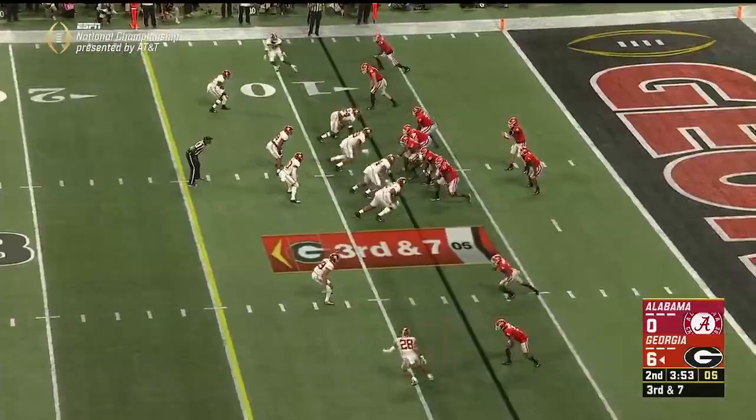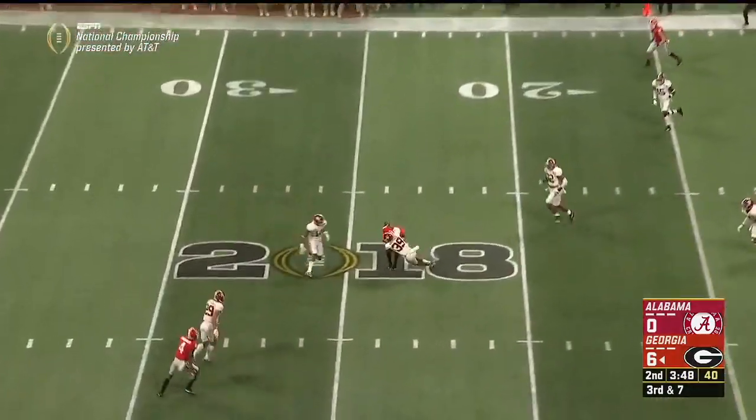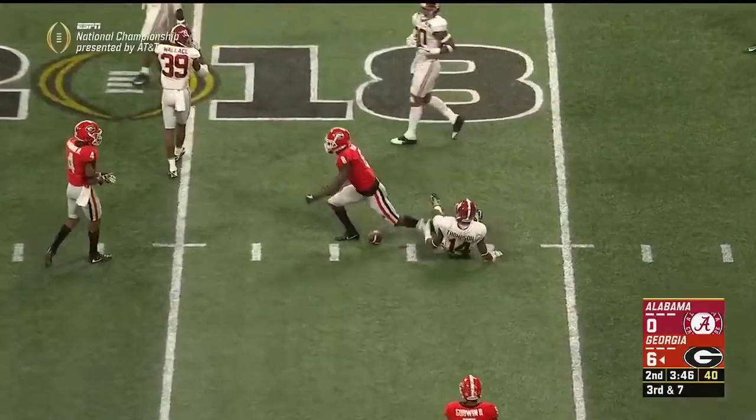And with the Tide rushing 4, Fromm has time and delivers a strike across the middle, and it is right up.